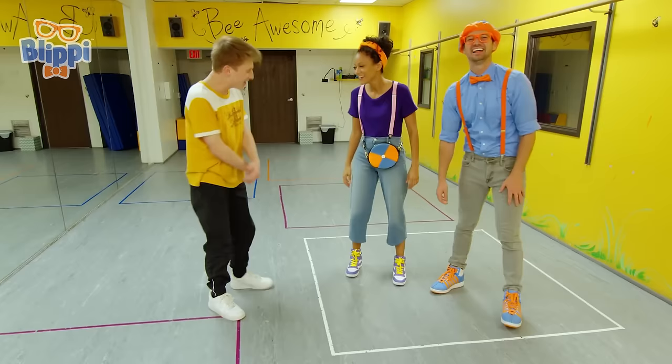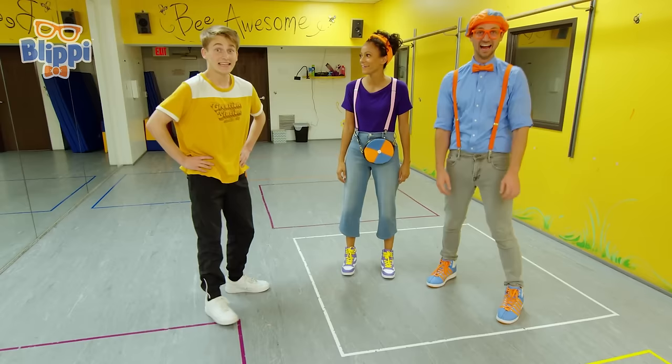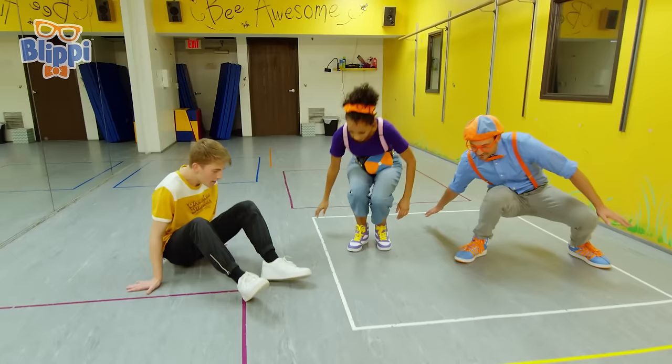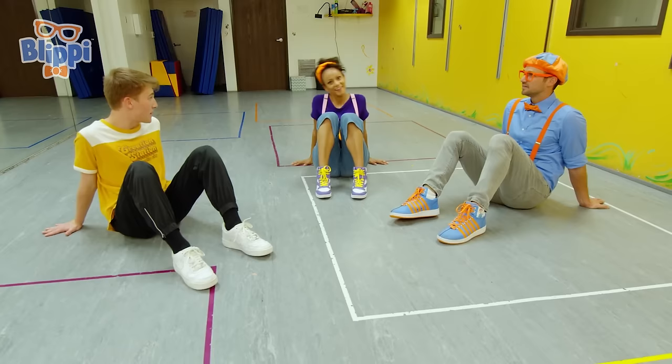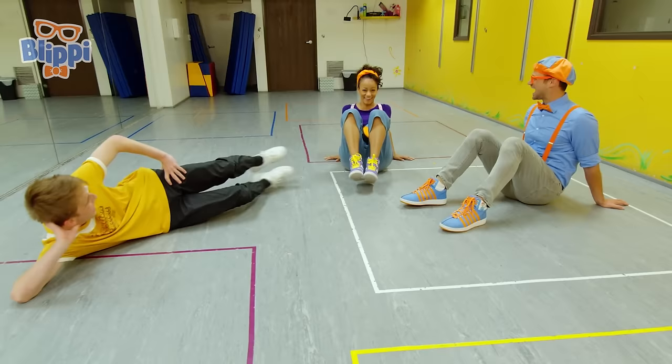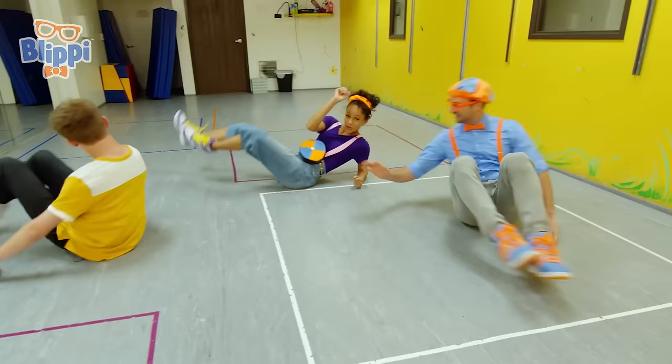This is called a floor spin. Okay, all you're gonna do, you're gonna stay on the floor. We're gonna sit with our feet out, just like this. Make sure you have all your weight on your hands behind you. All your weight on your hands? Yeah. Ready, all you're gonna do is push your hands around and then strike a pose. You guys wanna try it? Ready, go. And ready, strike a pose!